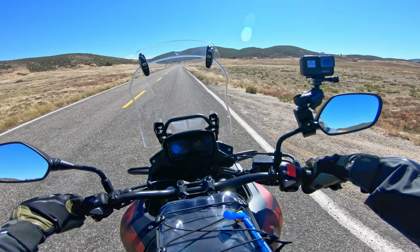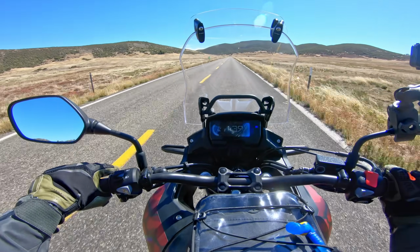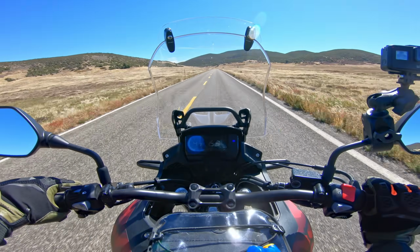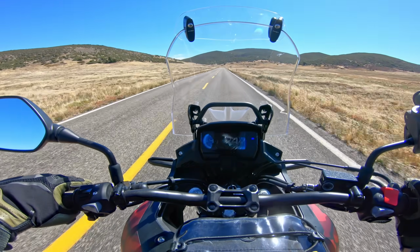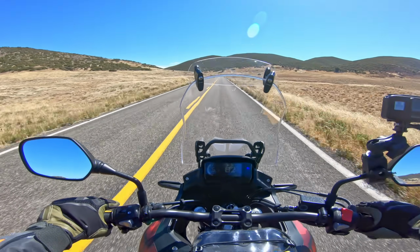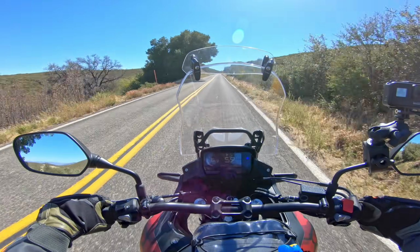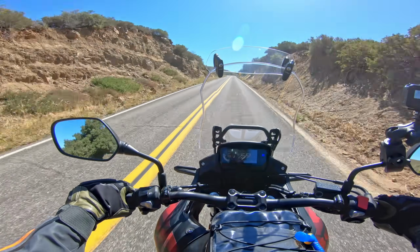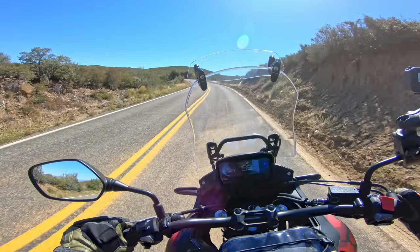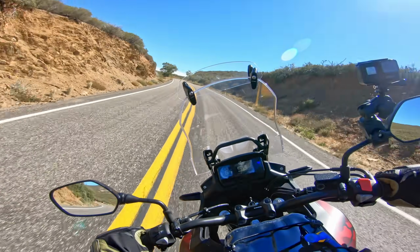Okay, full throttle acceleration on a CB. So let me show you that we're kind of going uphill and it's kind of windy out here. I'm in sixth gear at 60 miles an hour. There's just not much, see, that's full throttle. There's not much roll on power with the CB.